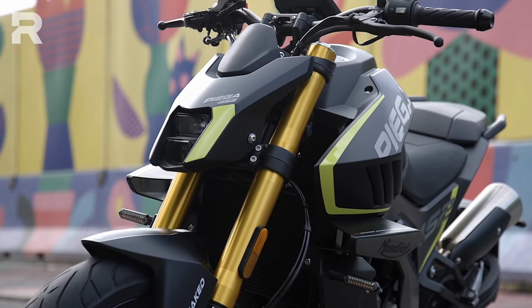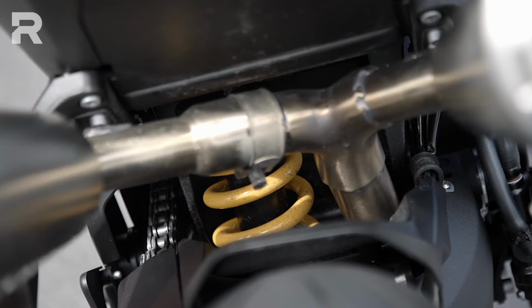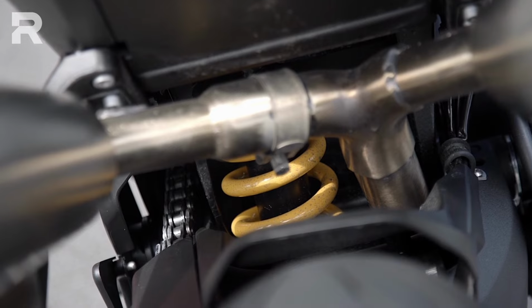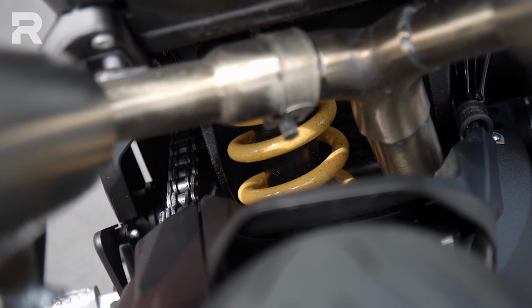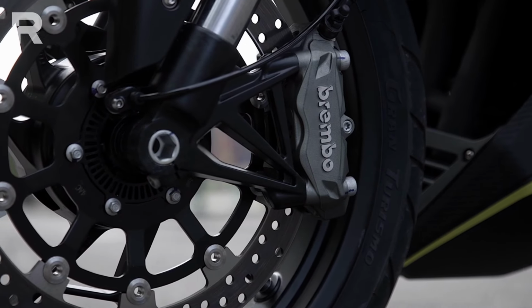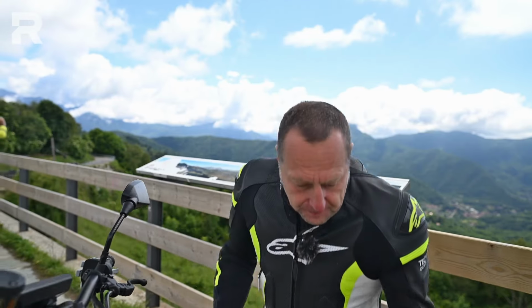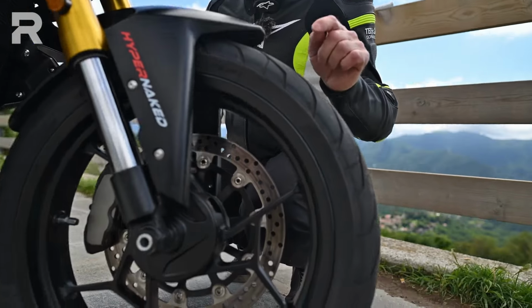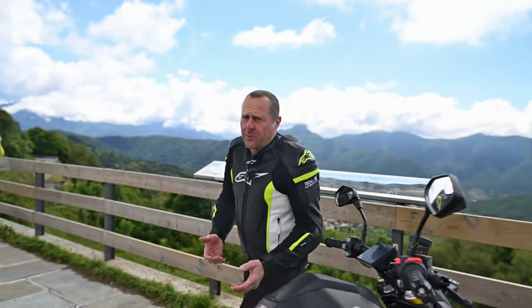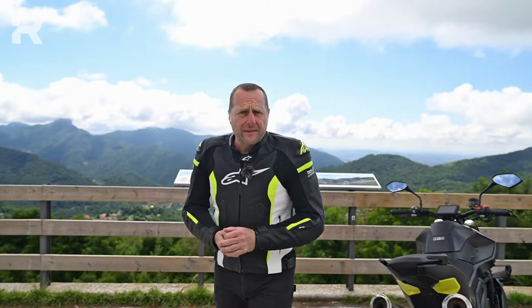Simple suspensions, but here we are in the average. The 41 mm inverted fork lacks adjustments. The monoshock can only be adjusted for preload, but it uses a progressive linkage, which is uncommon. Good stuff regarding brakes and tires: a 320 mm floating disc with a Brembo radial mounted caliper, and then the tire size is large. We usually have the 120-150 combination, but on the Piega 452 we have a 120/70 front and a 160/60 rear. This indicates that in terms of handling, this bike is serious.